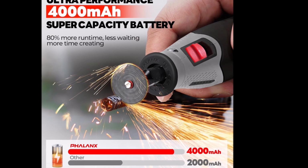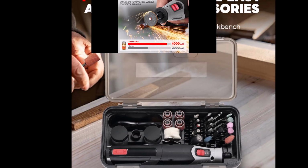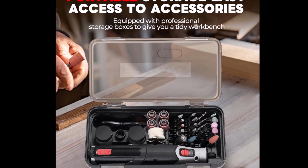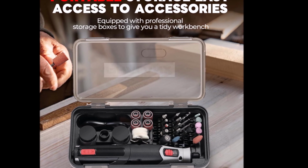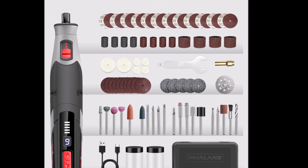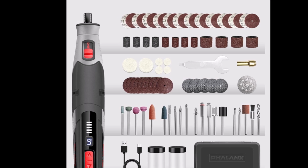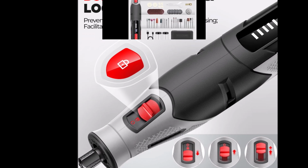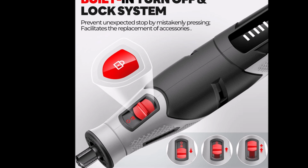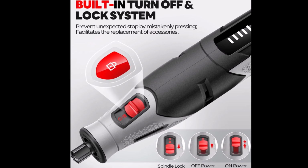Thanks to its compact design and ergonomic grip, you won't experience fatigue during long projects, ensuring comfort and control. This tool comes with an impressive range of 80 accessories, making it adaptable for everything from pet nail grooming to intricate woodwork. The Phalanx Rotary Tool truly stands out as an essential addition to any DIY toolkit, perfect for both beginners and seasoned pros looking for a reliable and versatile tool.